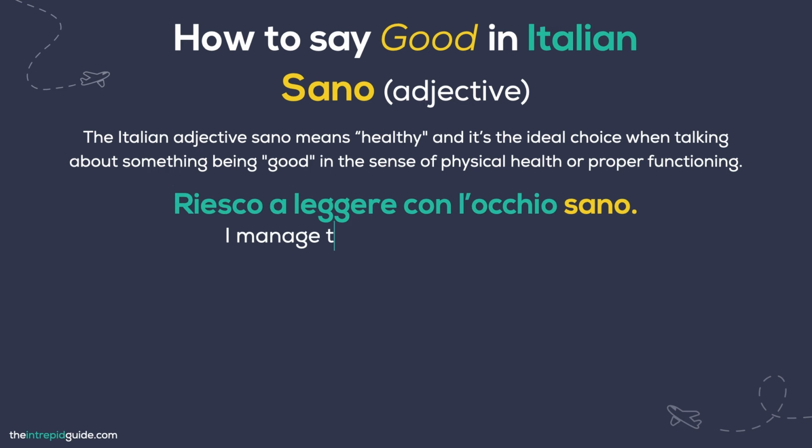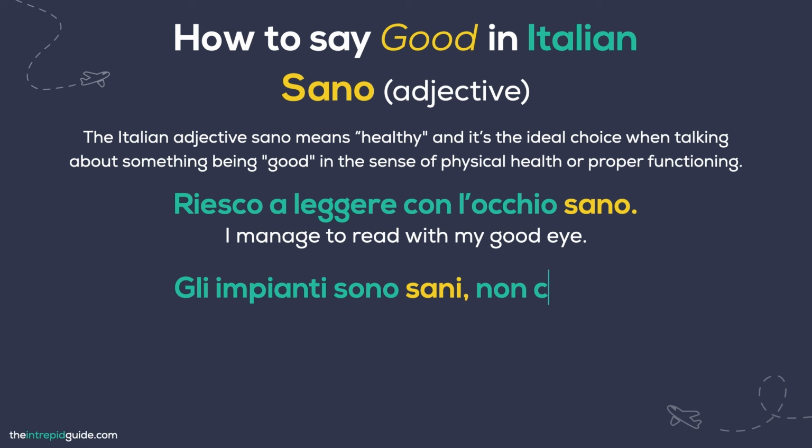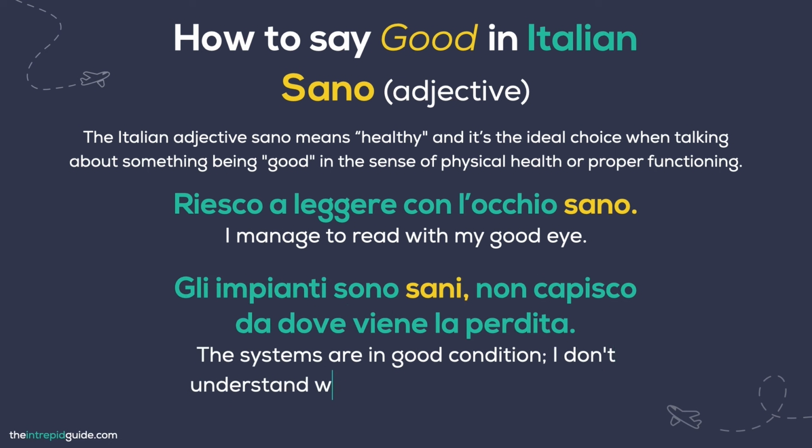Riesco a leggere con l'occhio sano. I managed to read with my good eye. Gli impianti sono sani. Non capisco da dove viene la perdita. The systems are in good condition. I don't understand where the leak is coming from.